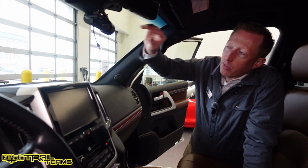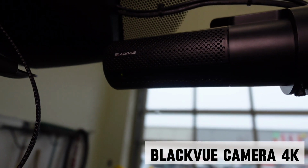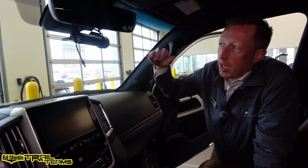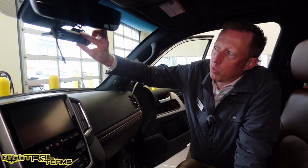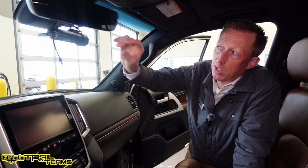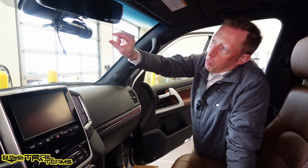Also, we have a BlackVue camera. Now, this is the 4K version. So we have it positioned currently on the windshield where, based on my height and my posture in the driver's seat, this unit is completely hidden by the mirror. So as of right now, when I'm sitting down here, I cannot see this at all. It's completely hidden.